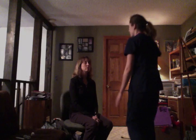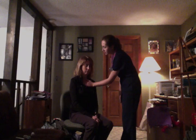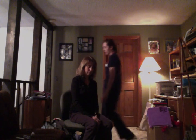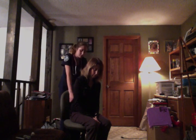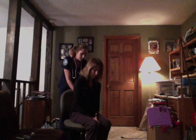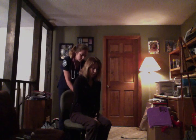And now I'm going to palpate your chest for any pain or tenderness. Is there any pain or tenderness? No. There's no pain or tenderness. There are no signs of crepitus. Now I'm going to check for chest expansion by putting my hands at the base of your rib cage and watching for my thumbs to move apart. If I could have you breathe in and breathe out. So chest expansion is symmetrical.